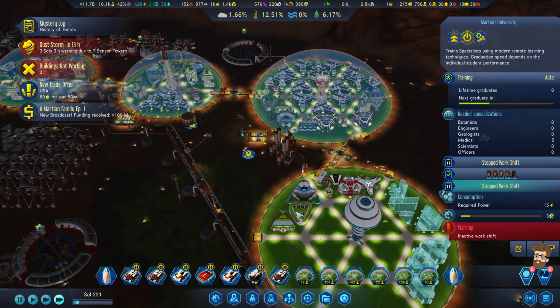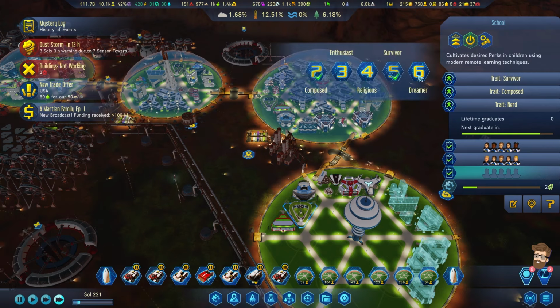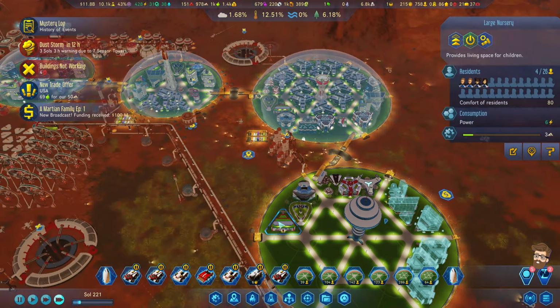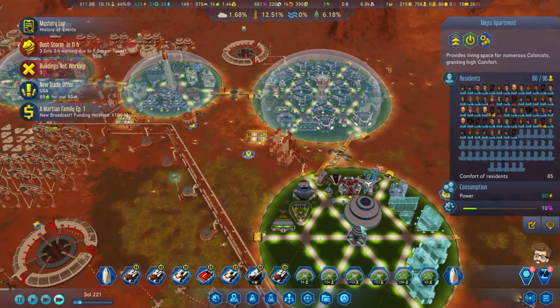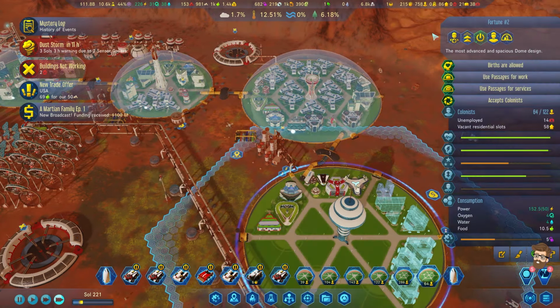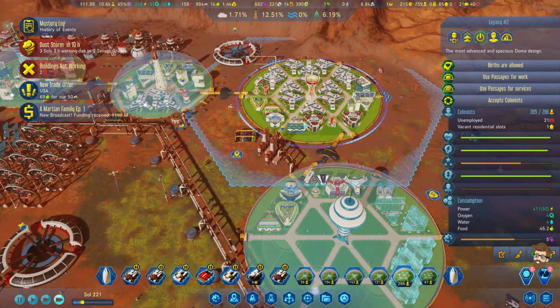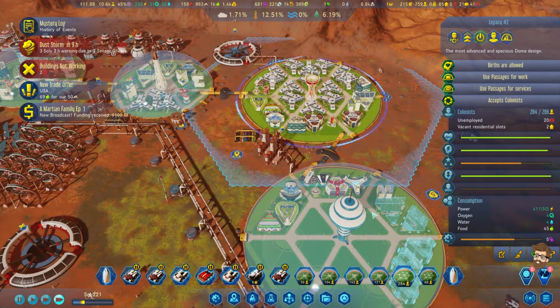I'm going to open up the hospital, all shifts on that. Martian University, open up morning shift on that, night shift on that. We're going to do Dreamer here. We've got a lot of people who are unspecialized at the moment, but as we get more people probably moving to this dome at this rate, because we have a lot of unemployment in this dome, they'll probably travel down here to work. Well, I hope they will at least.